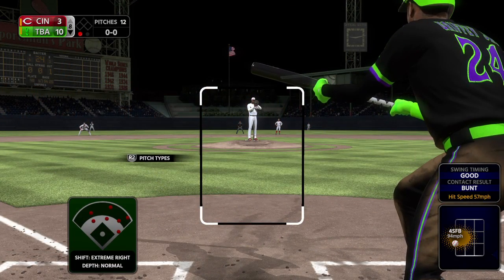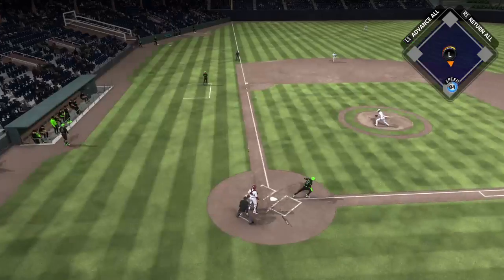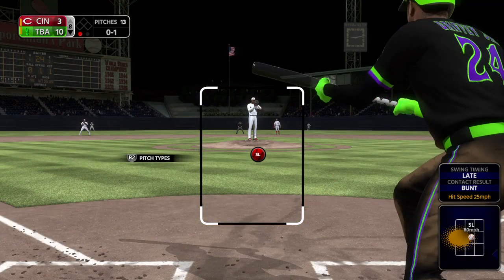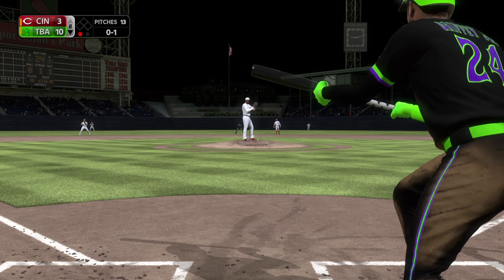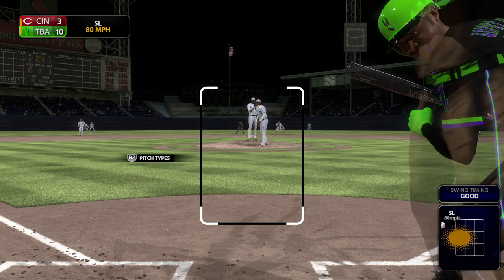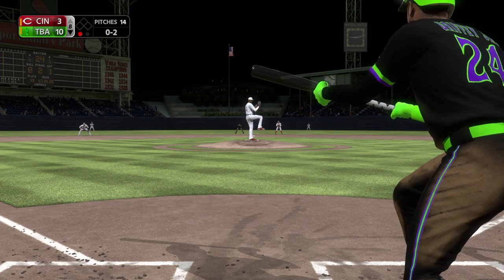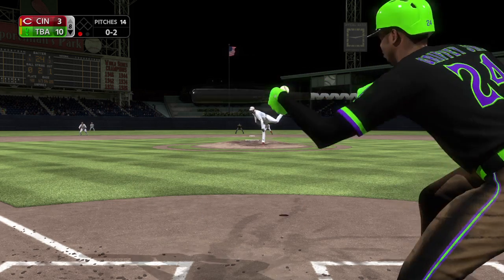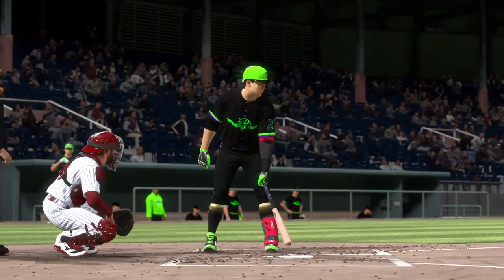Settling in now, Ken Griffey Jr. comes into this appearance in the midst of a 1-for-4 day. Now a bunt attempt here. This is foul for the first strike. And a bunt attempt misses, and we'll see how they play it down. 0-2. Now a bunt attempt here, but this will just get fouled.